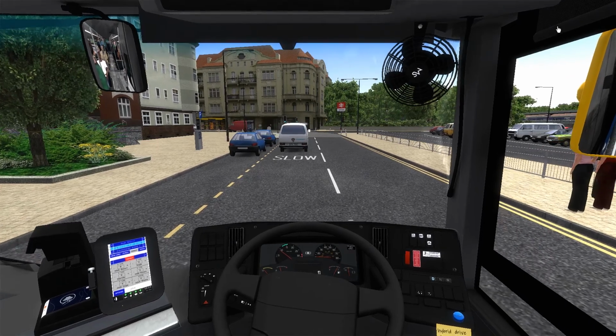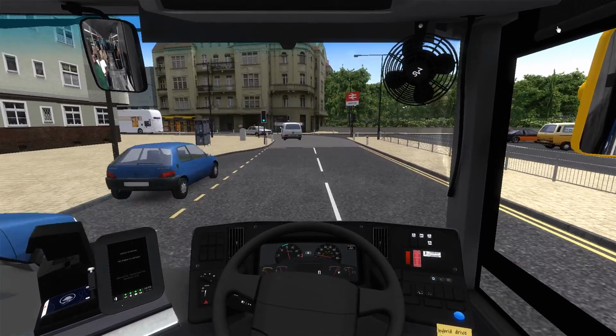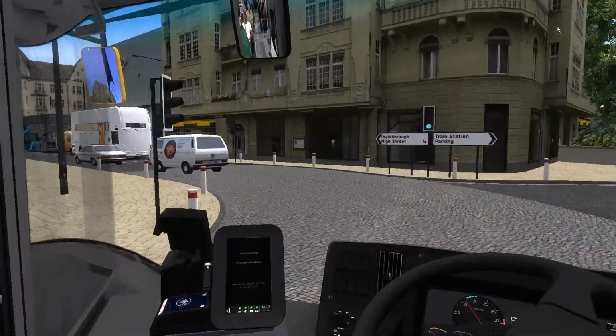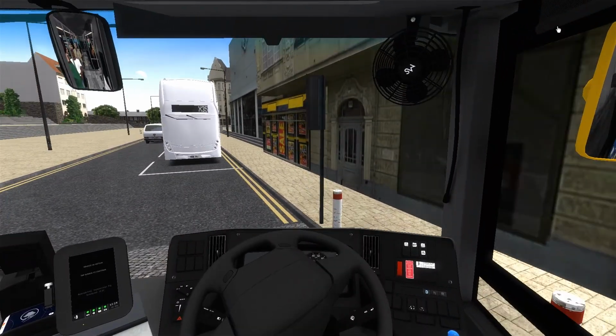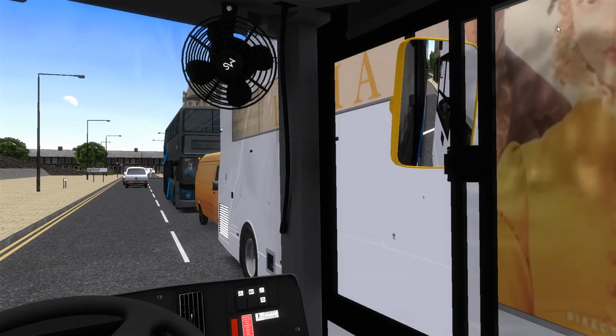That's my foot flat to the floor. There is just absolutely no acceleration there whatsoever. The game has clearly run out of memory. That is why that bus is white.